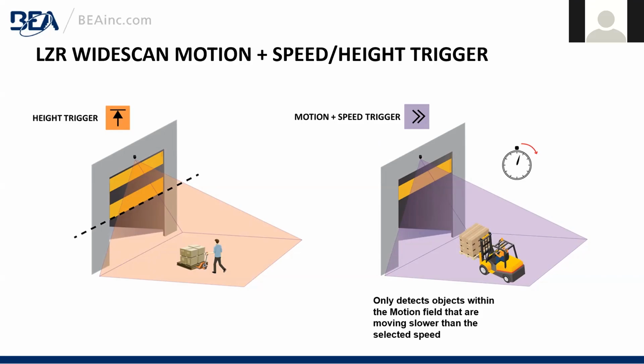And that is the advantage of the volumetric pattern, because on the H100, we're discriminating primarily based on the motion and the width, the object size of the width. Whereas in contrast, because this sensor is mounted from top down, we can not only just discriminate based on the width and the motion, but we can also add a height trigger that enables us to discriminate based on height.